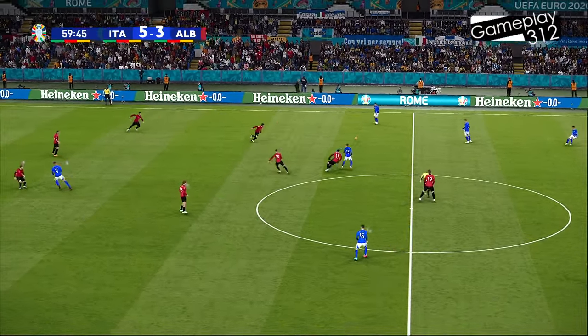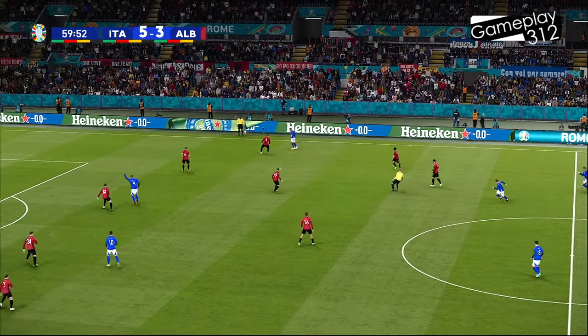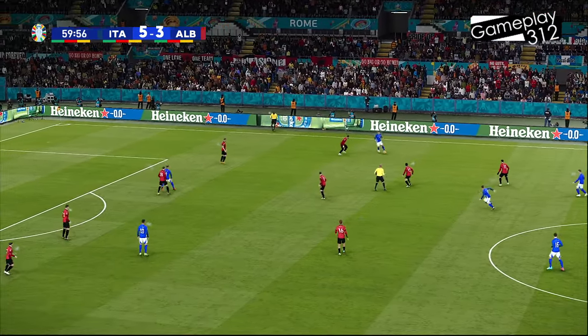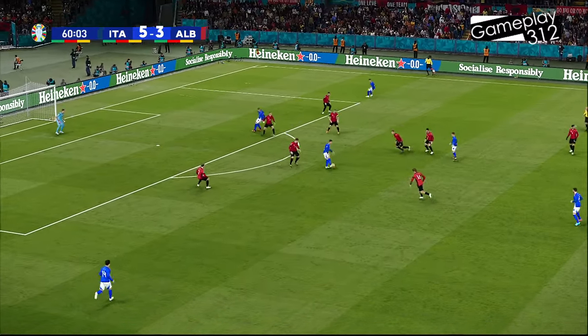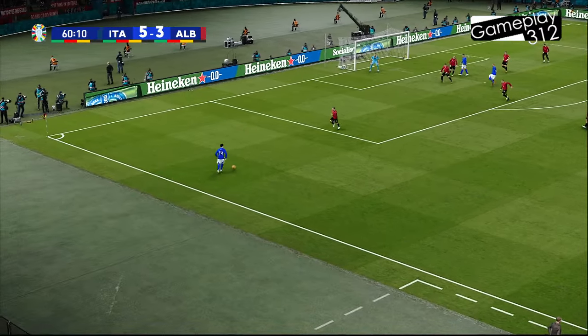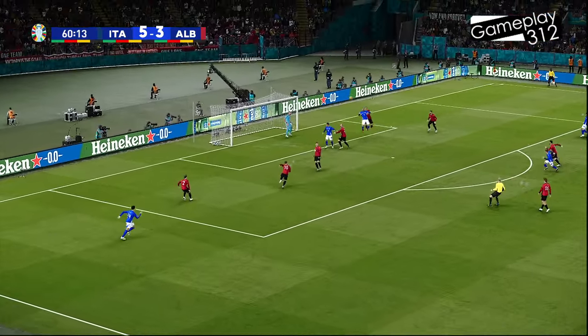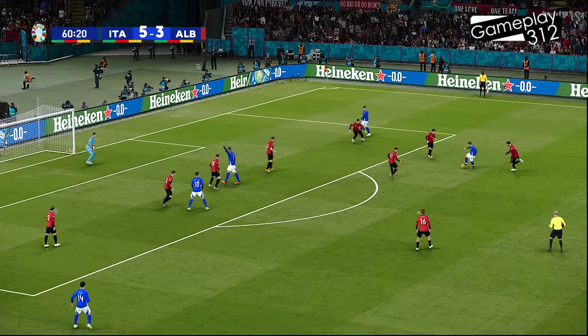Barella. Well, that's really good play on the right. He's driving forward. Barella. Played out wide. Chiesa. Chiesa plays it in. Jim City gets it away.